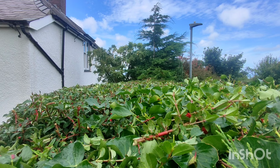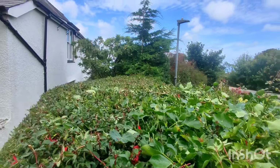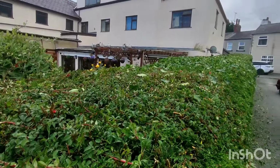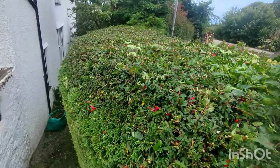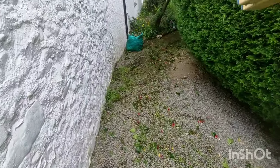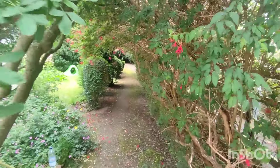Phone now. Well, there you go. Top of that one done. Oh, the ivy growing through the bush, I think. Excellent. Through the archway.